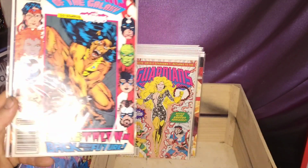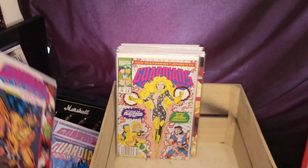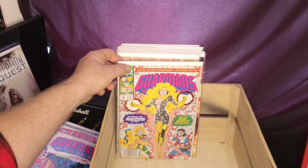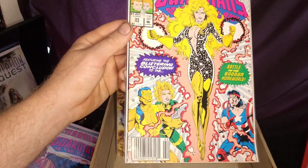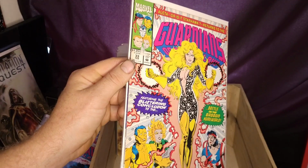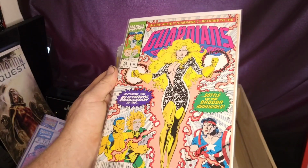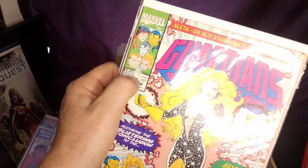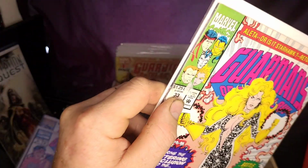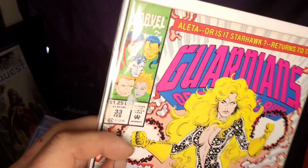Co-starring the Inhumans as well. Stop the glare. Okay, shooting up to number 33 from 1993. It just looks cool. You know, it's just bright, it's vibrant, you could see that on a shelf if you walk past it. This one is actually in really nice condition. There's a bit of a sticker mark there, but that's easily gettable out, I reckon, if I really were willing to put the effort in.